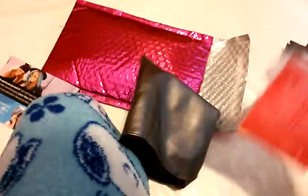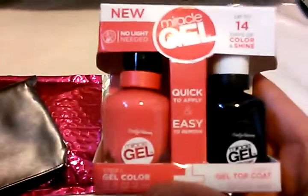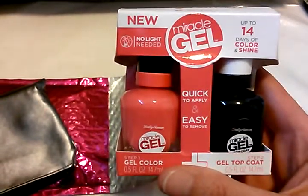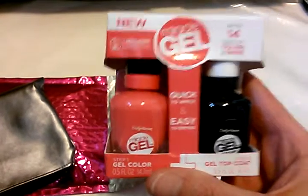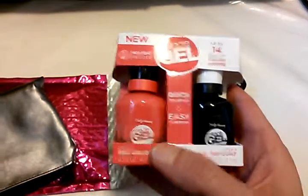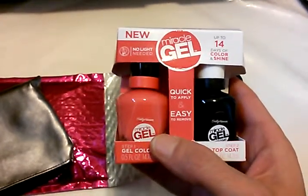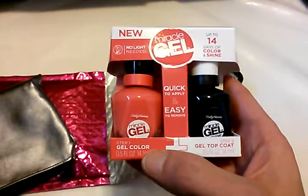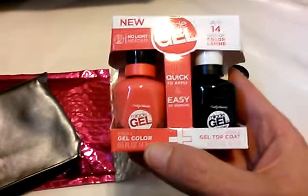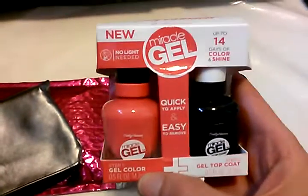Alright, and then it is the last thing in my bag. It's empty. But, so I got like a pinkish Miracle Gel, quick to apply and easy to remove. Okay, so I know these at Walmart, each one, you have to buy them separately, are $9.99. I know I was going to buy them and I didn't. Thank God, because I got them for free. Well, not for free. I'm sorry, not for free. I'm so used to doing everything for free.